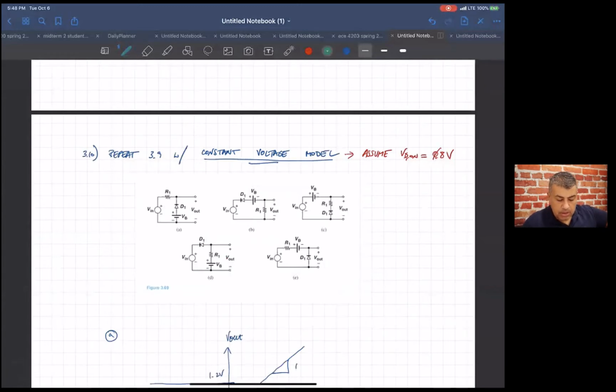Problem 3.10 was the same as 3.9, but instead of using the ideal voltage model, the problem asked for the constant voltage model. So again, the constant voltage model looks like VD and ID, and it's basically the diode turns on at some VD on voltage. And the problem didn't specifically say what that VD on should be. I will tell you guys on the quiz, but if you're not told, 0.8 volts is a good assumption, and that's what I picked.